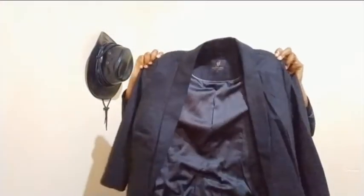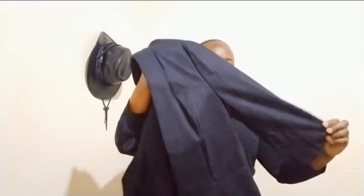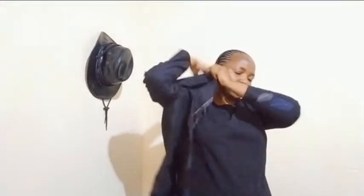This is the third one. It is black in color, short sleeved. I love the quality of the material. I love the fact that it has a lining inside. Let me try and fit it on so that you can see how it looks, guys. The dress I have on is long sleeve, but it's still okay. What is important is the fittings, the one I want to show you guys.